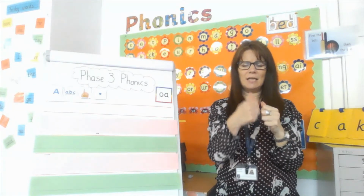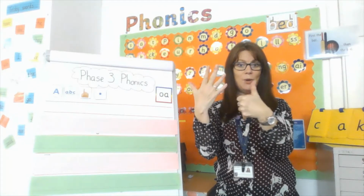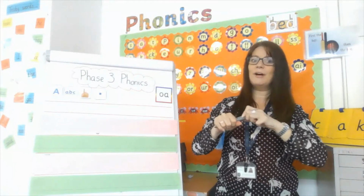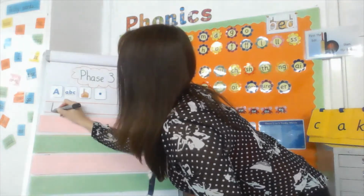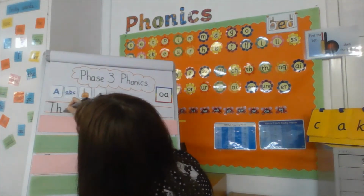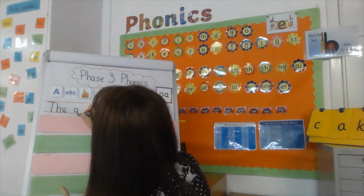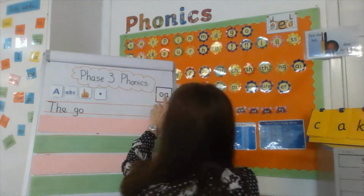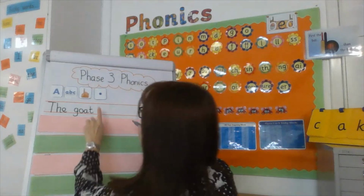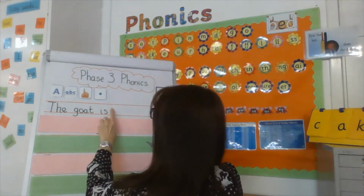I'm going to see how many words that is. The goat is in the boat. Six words, so it's quite a long sentence. Here I'm going to go. The. Tricky word, the. Finger space. Goat. Oh, check it. The goat, finger space, is. In.